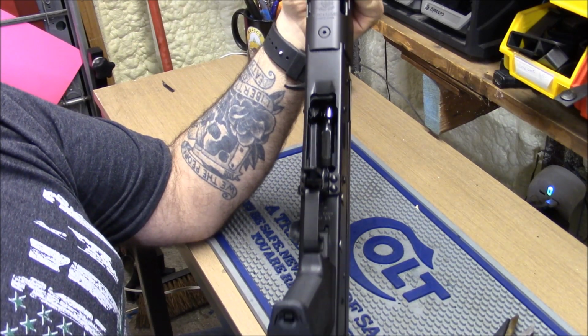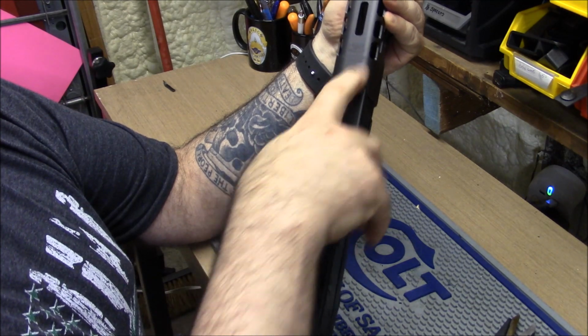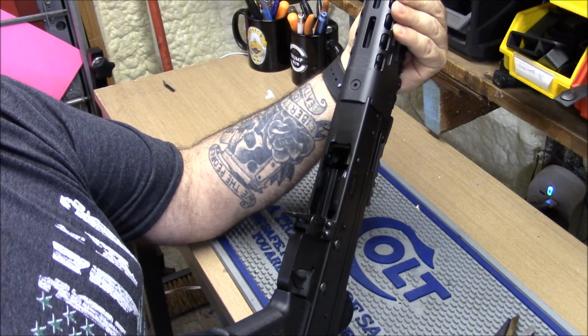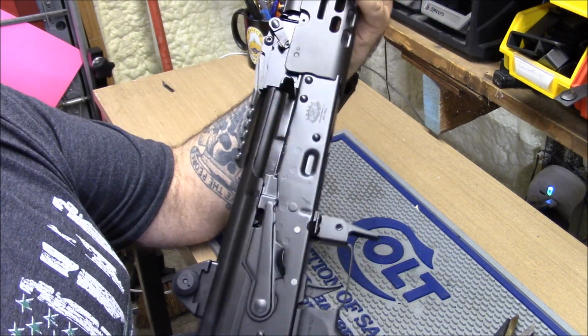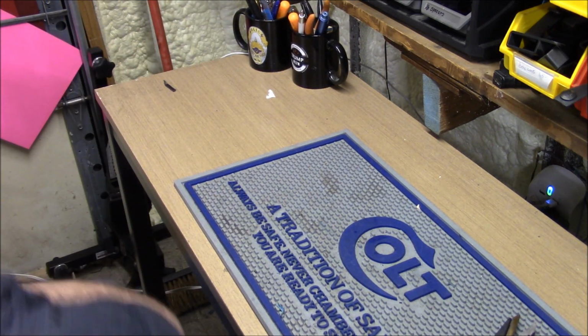So there's the underside. Watch the serial number when you get it, because the handguard semi-covers it up a little, but you can still see it if you have to record the serial number. But I thought this is something really special. It's pretty much an AK. It's a work of art. It really is. Hate to sound cliche, but it is.